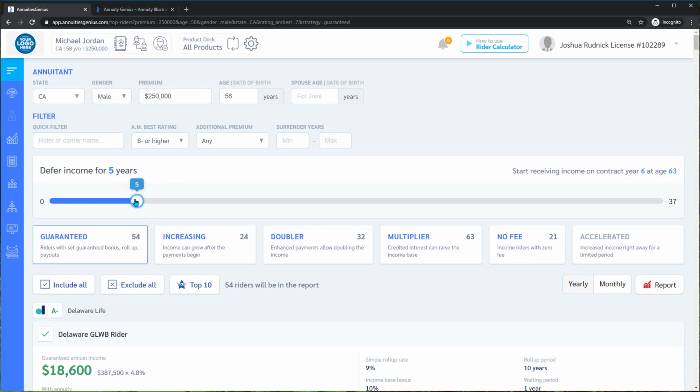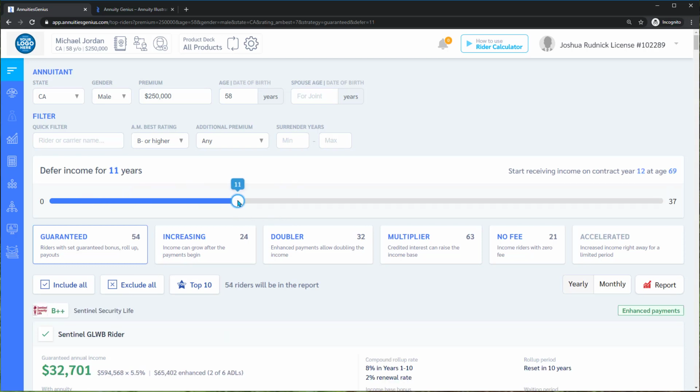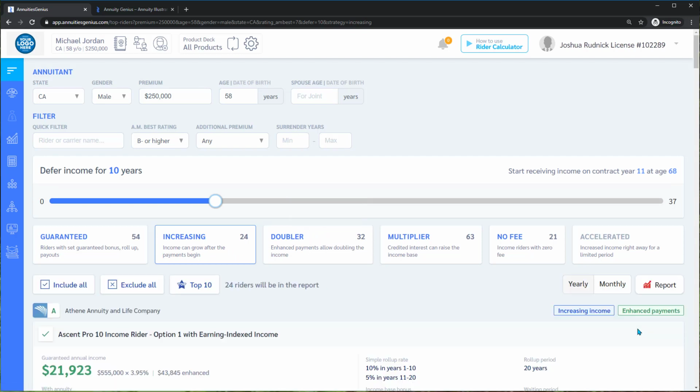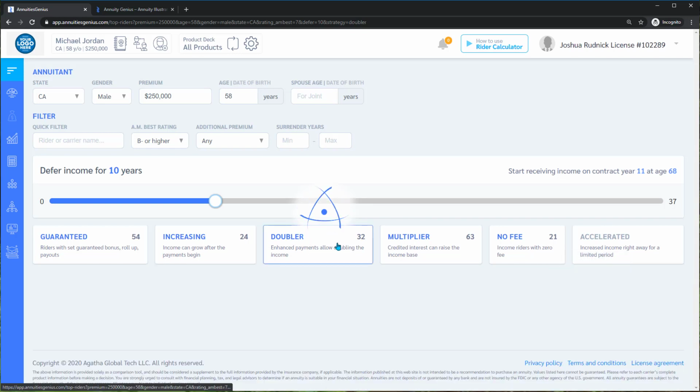And this is where we defer payments. You can drag these back to whatever your client wants. Maybe he wants to start the withdrawals in 10 years when he retires. There we go. Now he's going to start the withdrawals at age 68. Now you have different categories, of course. You have your guaranteed riders. There's 54 of them. You have ones with increasing income. These are going to have the blue tabs over on the right-hand side here, and it will explain what increase in income is. We have riders that are doublers. These are for enhanced payments for long-term care.